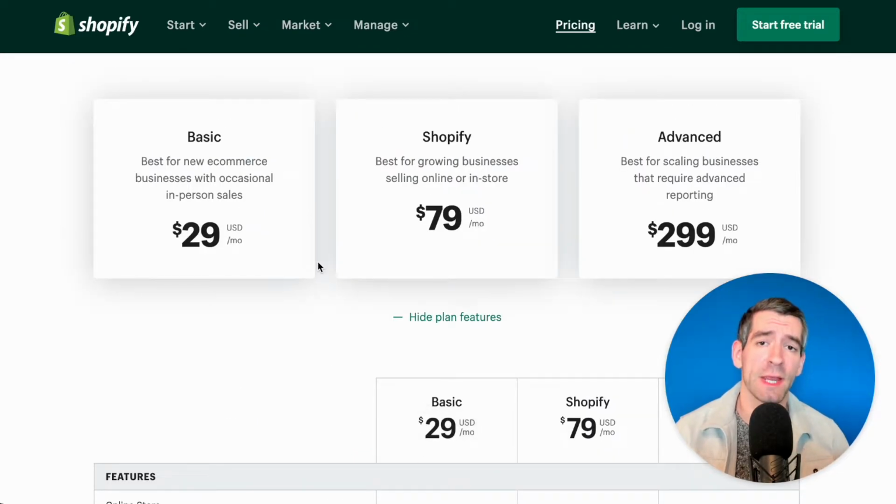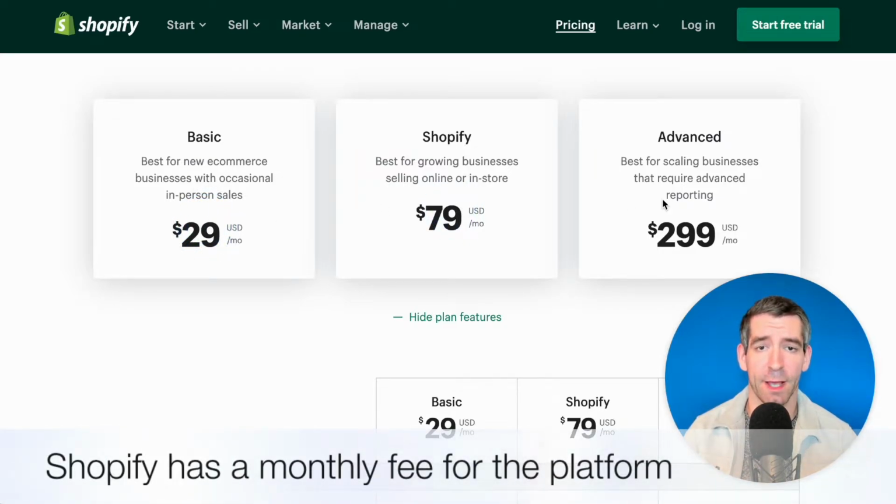And before we get started with that, it is important to remember that there are two components to your pricing when it comes to Shopify. There is the fee on the Shopify system itself. So that's what we're talking about here, your Basic plan or your Shopify plan or Advanced plan. That's what you pay per month to get the entire platform. But then there are also payment processing fees that are a percentage of your revenue.